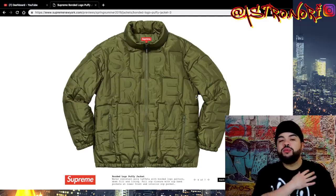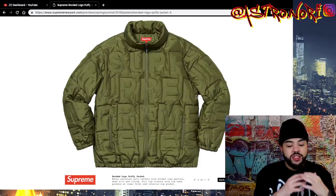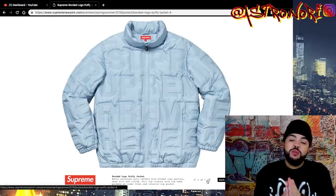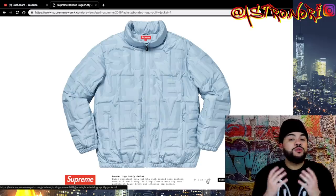But next up, we got this piece that we actually saw when the lookbook leaked per se, and it's this puffer jacket that has Supreme embossed in it. It kind of is the same as a Chanel jacket that came out. They just did their own version of it, and I guess it's pretty cool. This is the type of jacket that'll keep you hot as well, because as I just read, it does have downfill on it, which means that it's full of feathers, my G.